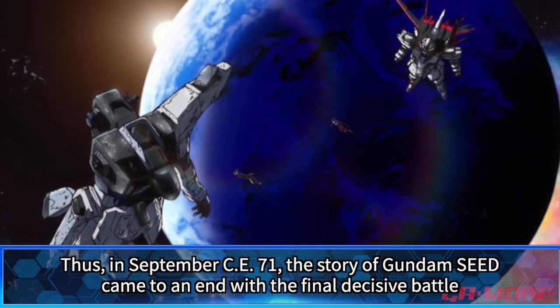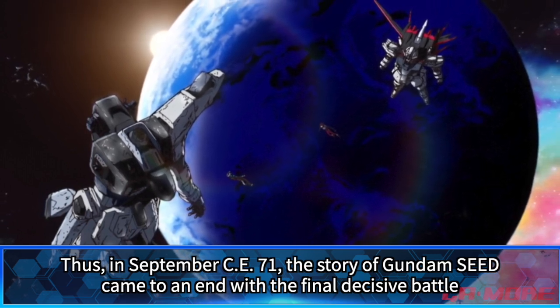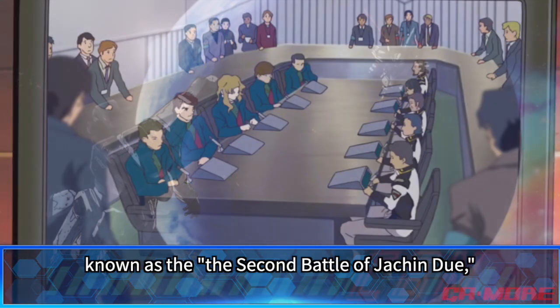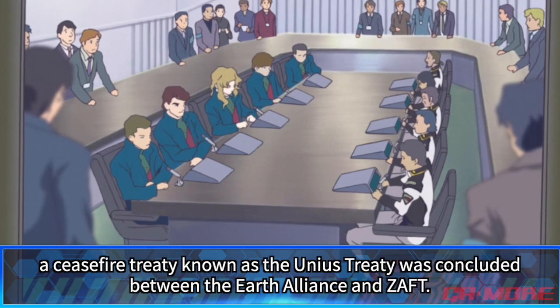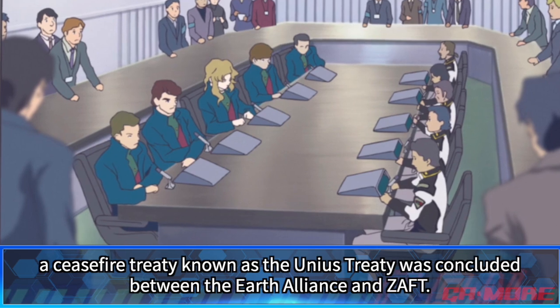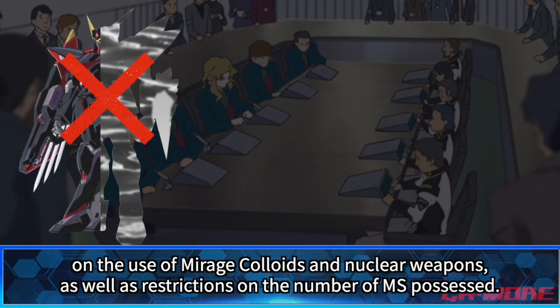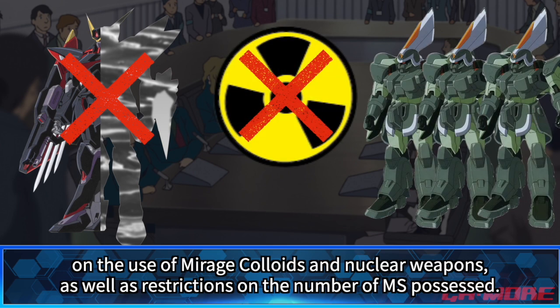Thus, in September Cosmic Era 71, the story of Gundam Seed came to an end with the final decisive battle known as the Second Battle of Jachin-Do, and the following year, in March Cosmic Era 72, a ceasefire treaty known as the Unius Treaty was concluded between the Earth Alliance and ZAFT. This disarmament treaty included a ban on the use of Mirage colloids and nuclear weapons, as well as restrictions on the number of mobile suits possessed.